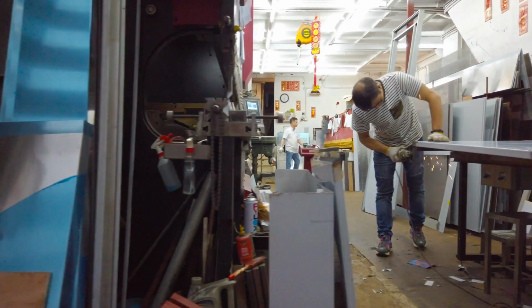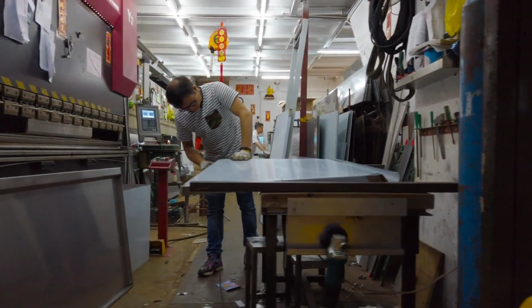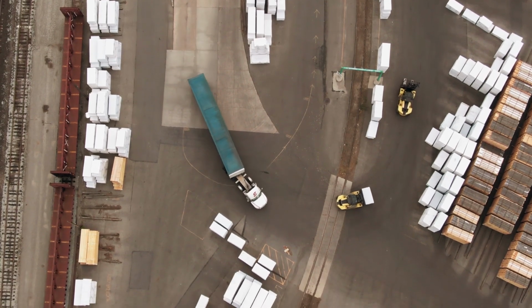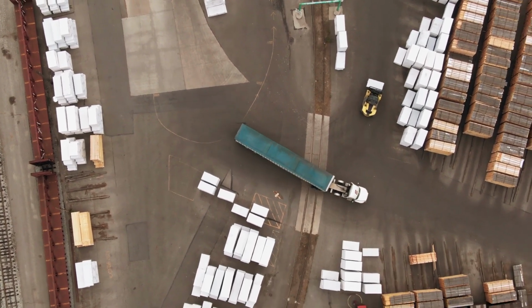OSHA found a lot of violations. They opened up inspections in Ocala, where they found merchandise obstructing exit routes, exposing workers to fire and entrapment hazards, which I feel, now that I think about it, I've probably seen this as well. It's always in the back of a Dollar General. There's supposed to be this fire exit, and it's just stacks of junk and garbage. I think I need to report them at some point.